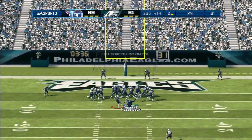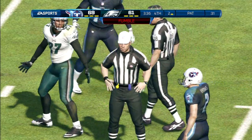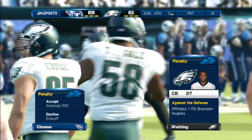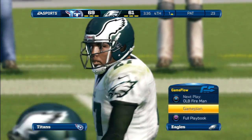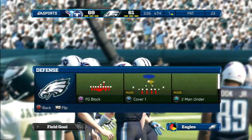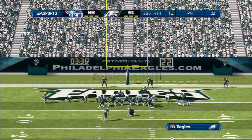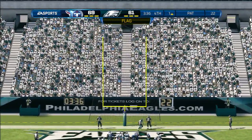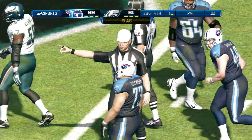The flag is out as the play continues. He was trying to get an early jump on the play, but the referee caught him in the neutral zone. The Titans line up for the point after. The yellow marker comes out. Add the extra point. The kick is good.